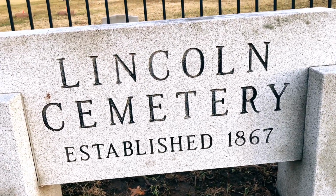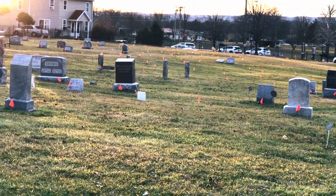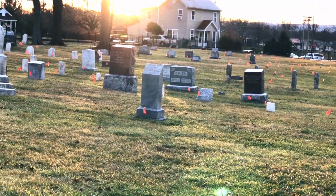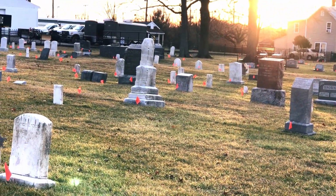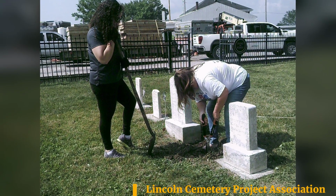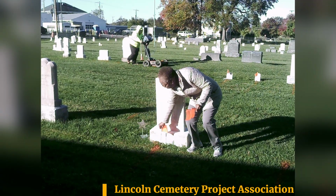So for many years, this cemetery, which has over 400 burials, was largely overlooked, unkept by the borough of Gettysburg. And it's only been in the past 20 years with the founding of the Lincoln Cemetery Preservation Association that you're going to start seeing the existing headstones be cleaned up, and you're going to see investigative work to locate the unmarked burials.